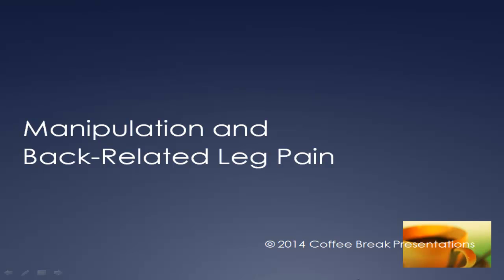Manipulation and back-related leg pain. A few years ago, there was little literature evidence for the use of manipulation in the management of patients with back pain and associated leg pain. In fact, there was a strong concern that it would likely worsen patients with this presentation, based on an assumption that first, leg pain was disc-related, and secondly, that manipulation could potentially extend the already existing damage.